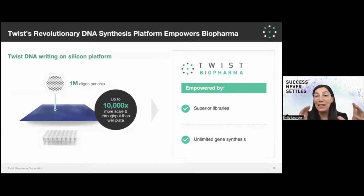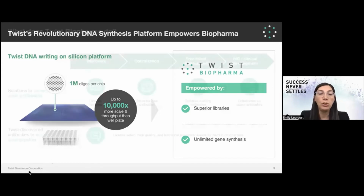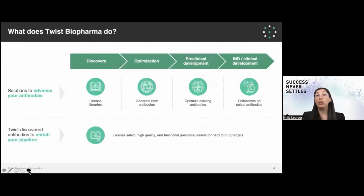And so that is the differentiator that Twist Biopharma uses. From those oligos, they can build superior libraries, and we'll talk about that in the next few slides. And then they also have access to a limited amount of genes that are very important to further characterize and optimize antibodies. So how to work with Twist and Twist Biopharma?